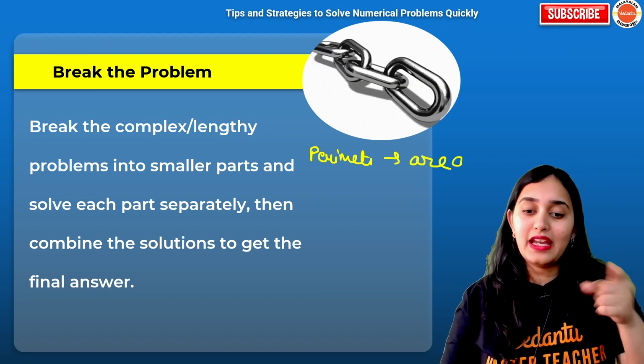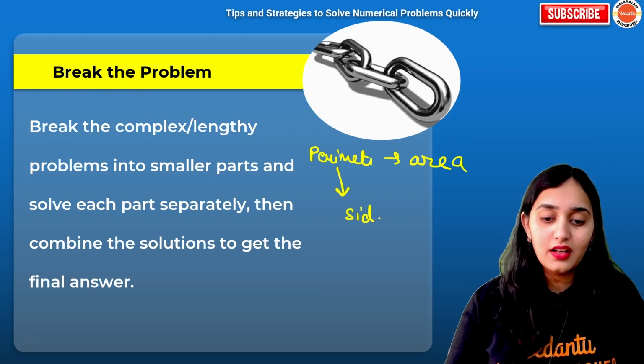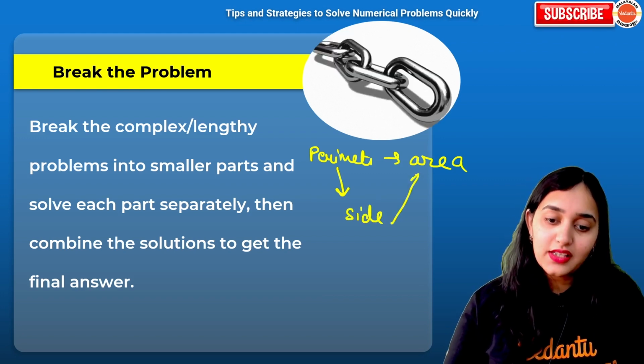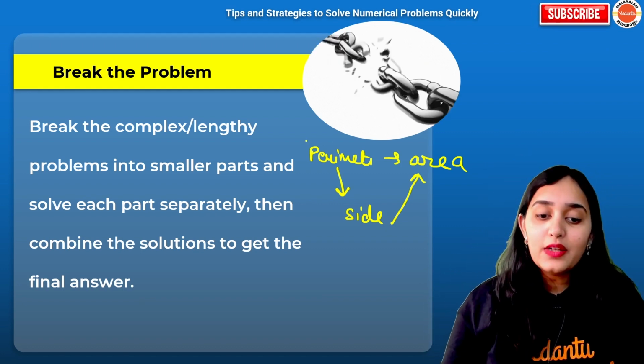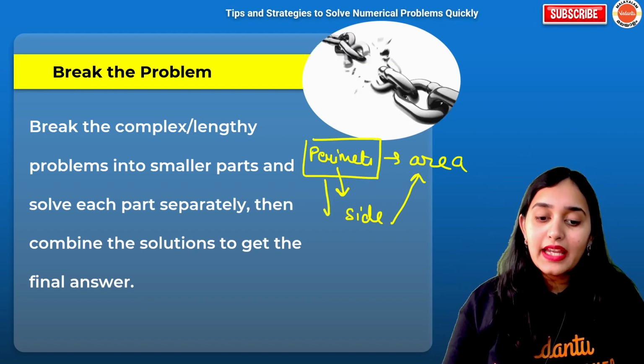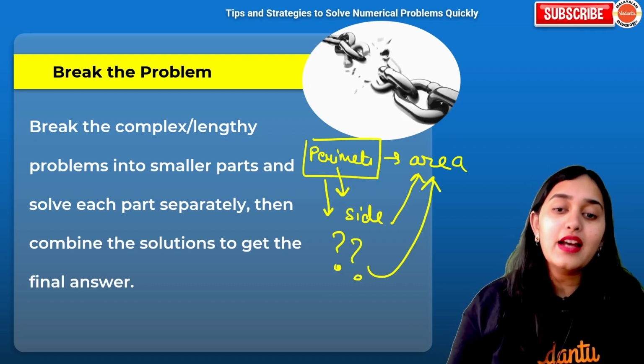Can you find out area from perimeter? No. First, you will find out the side of the square. From this side of the square, you will find the area. So you have to break down the problem. Whatever is given, what can I take out? Now, once I have taken this value, can I find the answer?